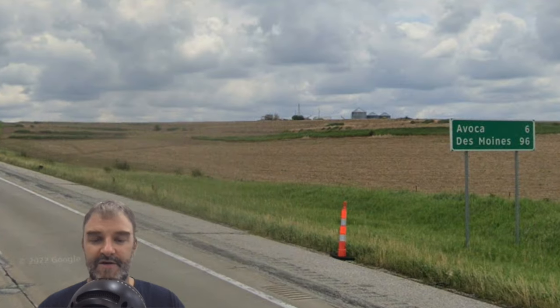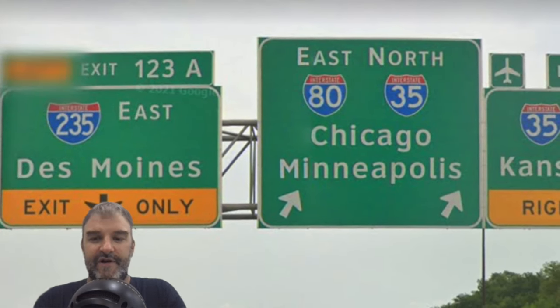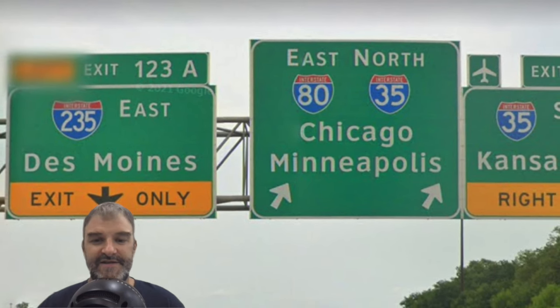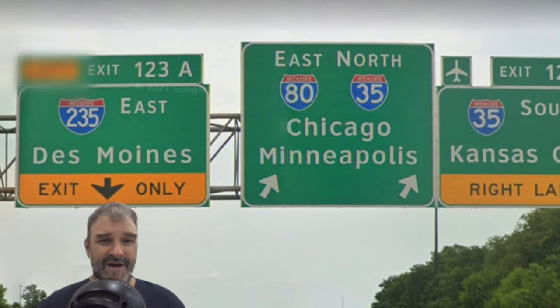Nothing too surprising here, Des Moines 96. And we approach one of the two major Des Moines junctions where 35 and 235 and 80 all meet. So we have 235 East Des Moines, 80 East North 35 Chicago, Minneapolis. I had no idea that was there.